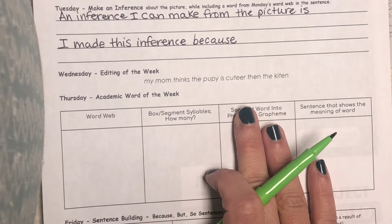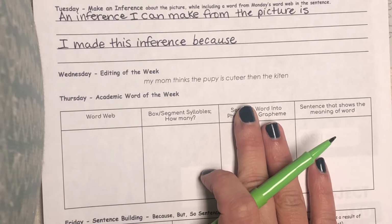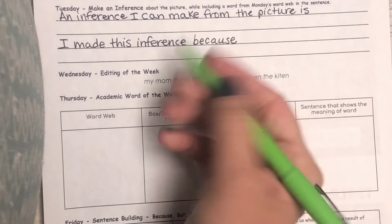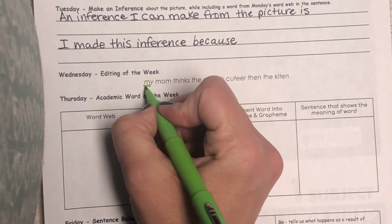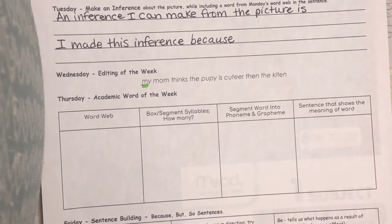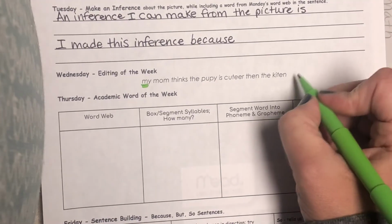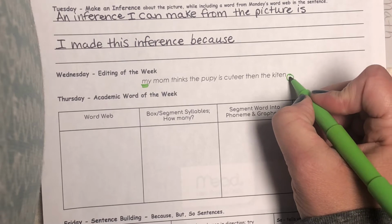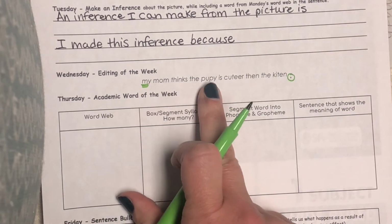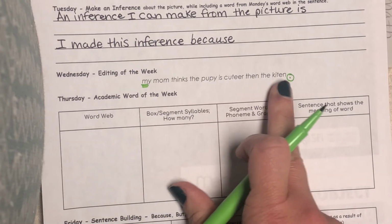So the first thing that we want to do is check for capitals and punctuation. I noticed that my first word is not capitalized, and I don't have punctuation at the end. I probably should have read this to you first too. My mom thinks the puppy is cuter than the kitten.